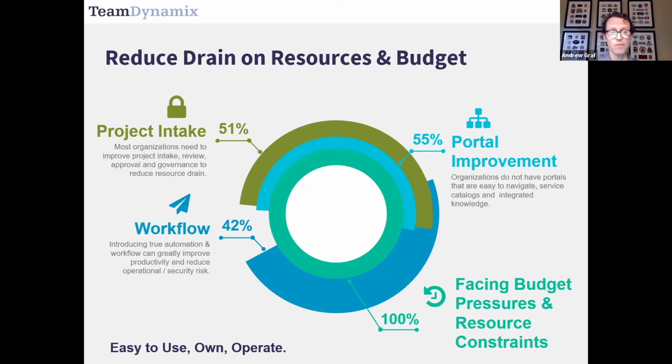42% said workflow. So how do we automate processes that can be automated, or a hybrid process where we have human and automation? And also 100% of those responding said that resource and budget constraints were real. So this is, I think, a very pressing issue across your space.